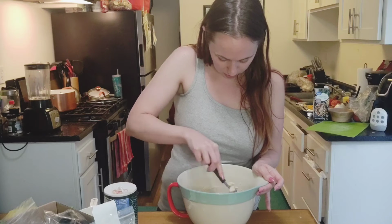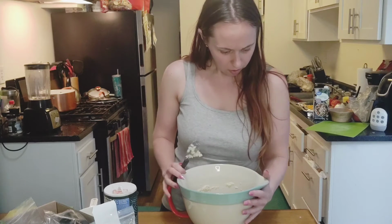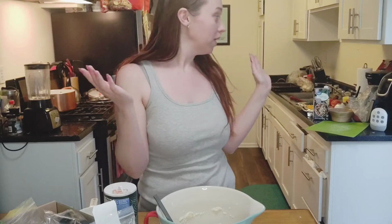It's come together, like it's all moistened, I don't see any dry spots, and then let it sit for about 5 minutes to allow the masa to absorb all of the water. You can also see what a disaster the kitchen is behind me. I have tried to clean as I go, but this is still the result. So.